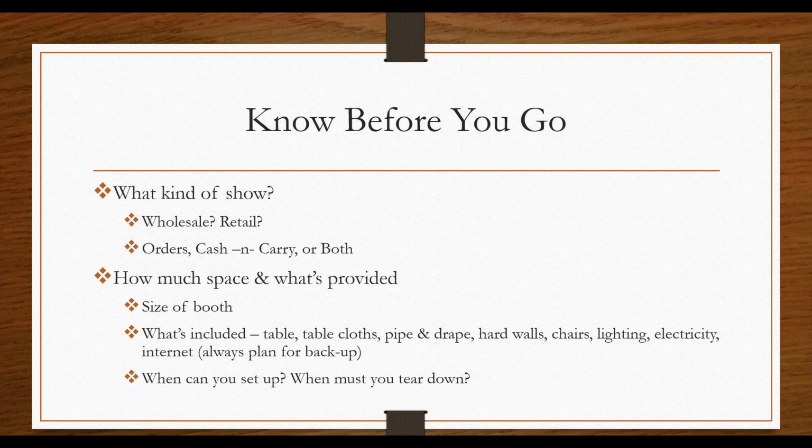Another thing to be thinking about, and I think most of the time you're going to get this information from show organizers, but if it doesn't come up, it's always something you can ask, is how much space you're going to have and what's provided by the show organizers. So, what's the size of your booth?